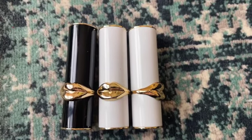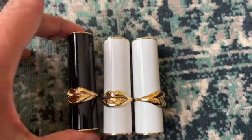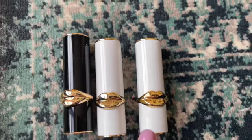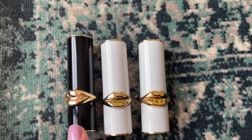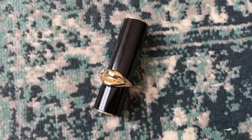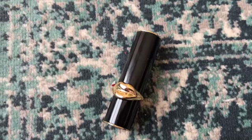So these are the 3 lip products that I have. One is a lipstick, one is a lip balm, and the other one, I guess, is also a lip balm. But the difference between these 2 lip balms is that one is tinted and one isn't. Let's go over the lipstick first. So I'm not a connoisseur of like Pat McGrath lipstick packaging.